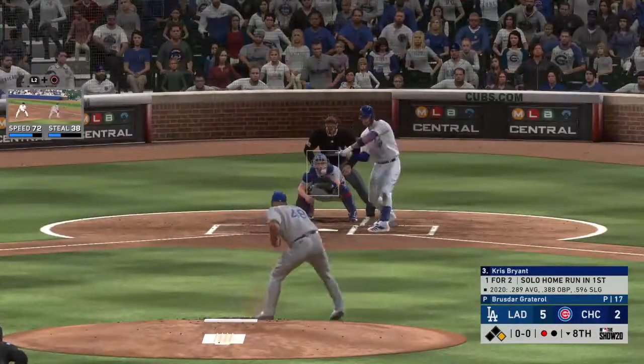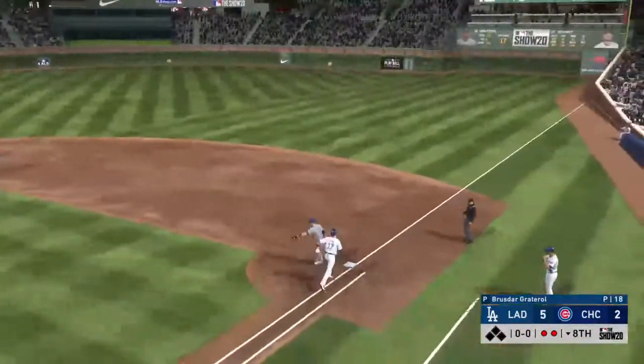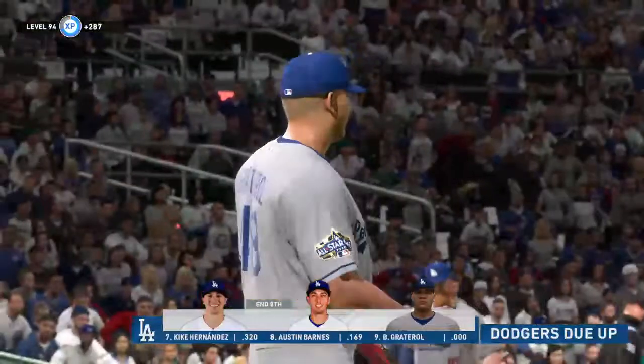Digging in next will be Chris Bryant. And he puts it on the ground to second. To second for one. On to first as they get the double play to get him out of the inning. Cubs are down quietly. They trail 5-2.